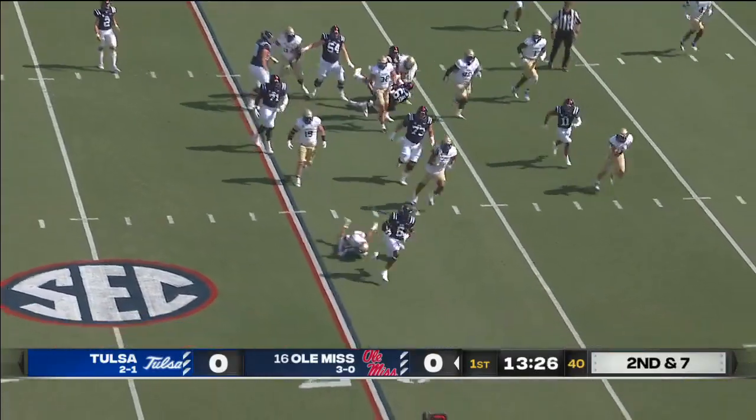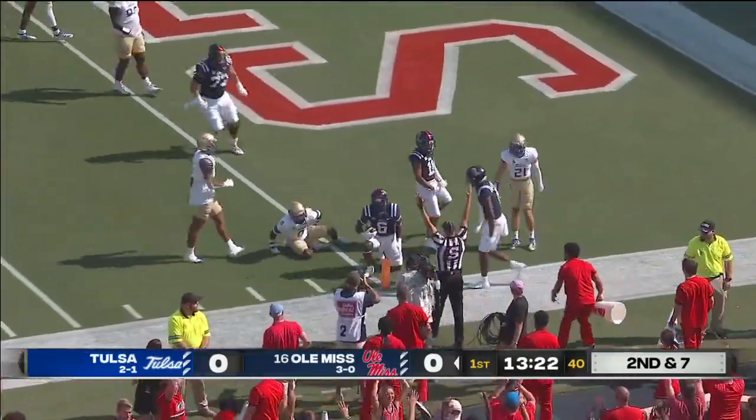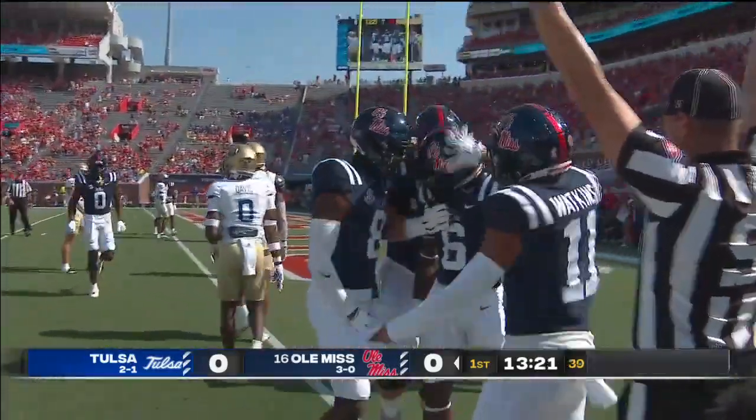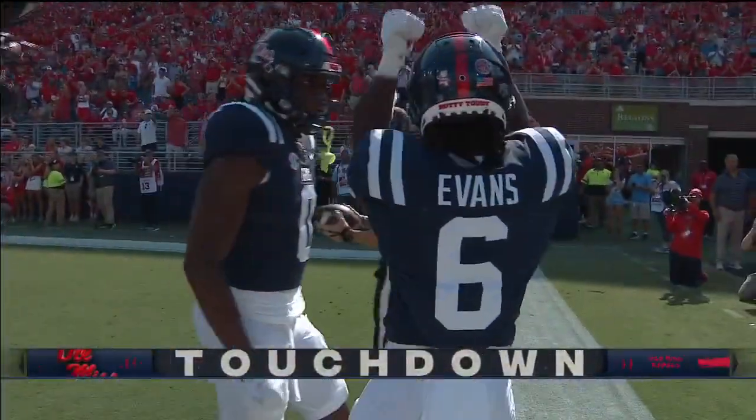Hand off right side. Evans to the quarter. Collision. Did he get in? Yes, he did. Touchdown, Ole Miss. 20-yard run by Zach Evans.